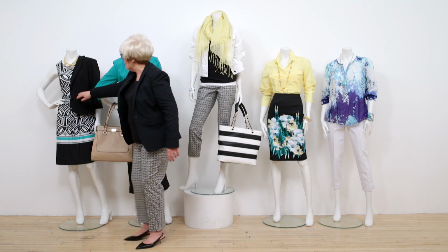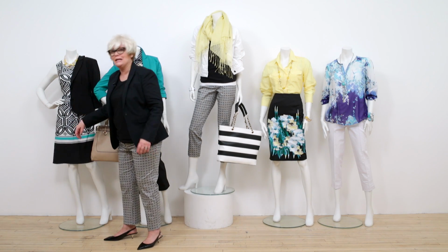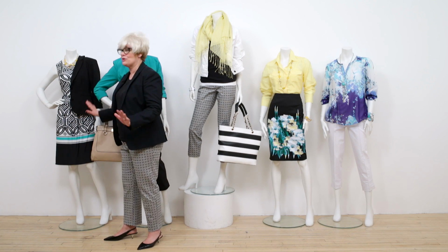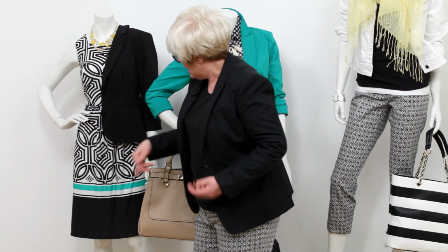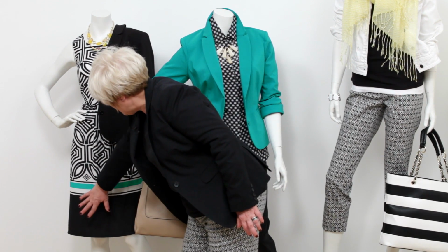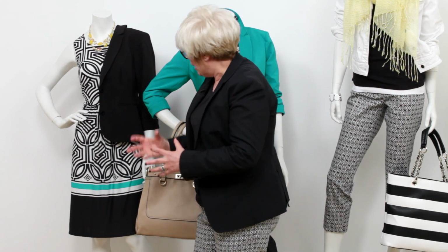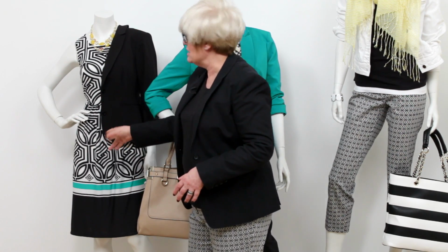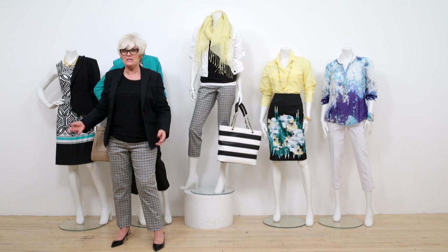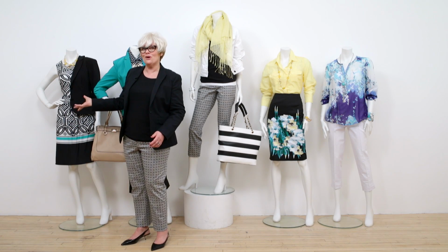And then finally, this glorious dress, and of course jersey. This is going to pack, this is going to travel magnificently. But it does have a little bit of a waist, and it has a really strong border at the bottom so that it is very, very slimming, but again, there's some ease to it. You can wear it with a black blazer and it's going to look great for the office. But this is a great dinner dress also.